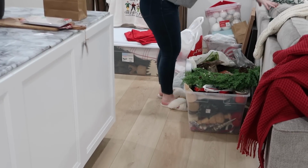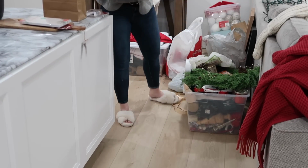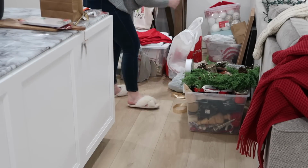Like I mentioned, I have about 3 to 4 bins of Christmas decor. Now, this has been accumulating since we've lived in our first apartment back in 2019. That was the first year I ever shared a Christmas clean and decorate with me video.